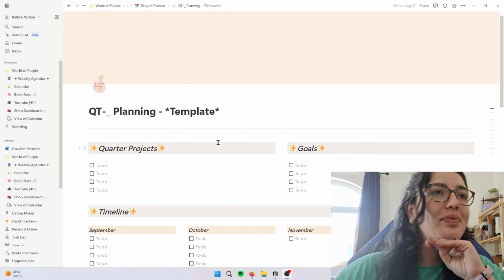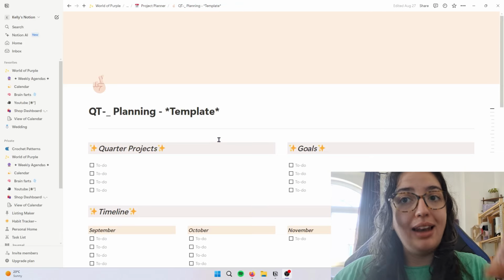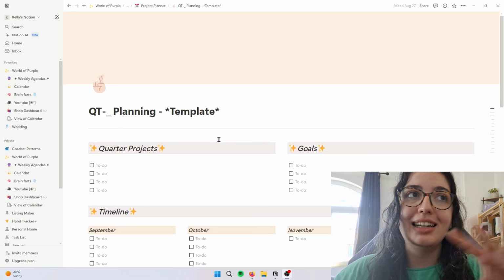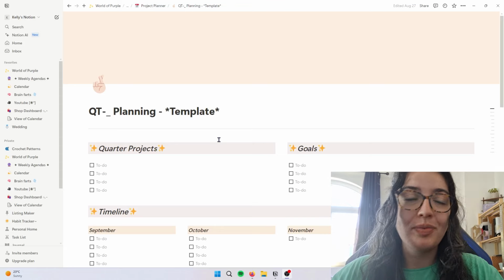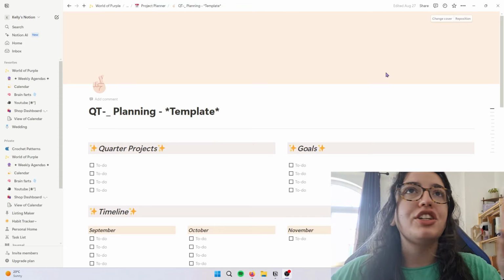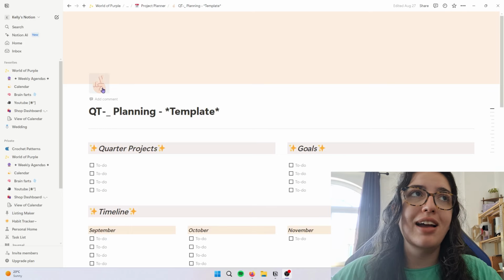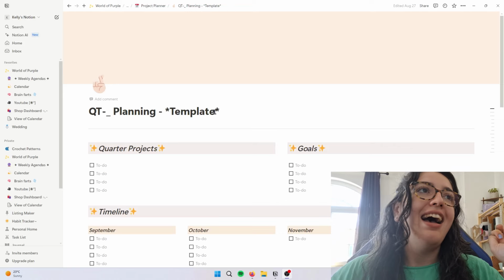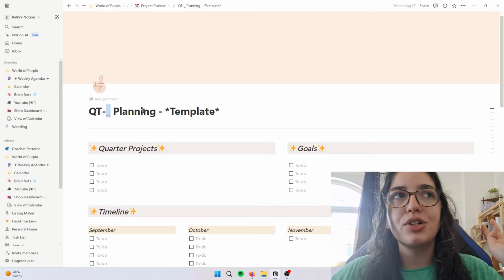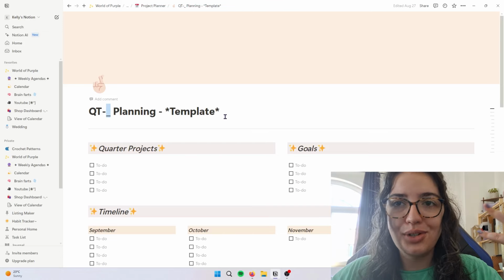Okay, so this is what the template looks like. I have kept it plain so you can completely change it and adapt it to whatever you feel. So we've got just a plain color up on the top. You can change this to whatever you fancy. I've got a random emoji. This is just fingers crossed that the next quarter kind of goes well. And you can put here which quarter it is. You can put the date, whatever you feel like your title should be.